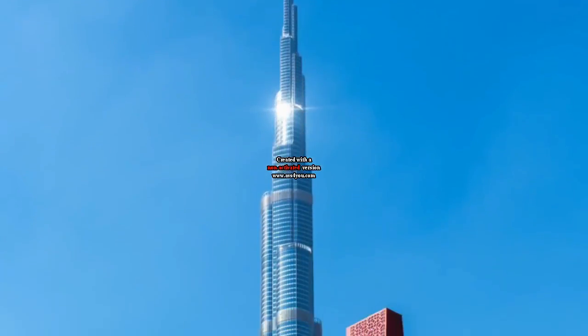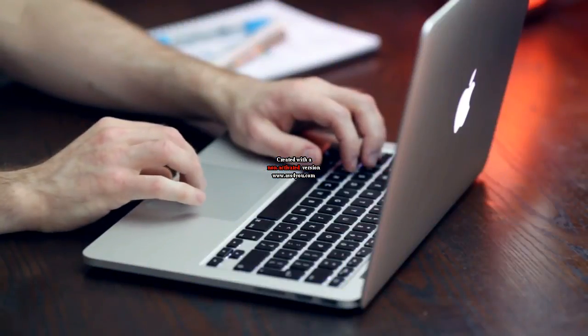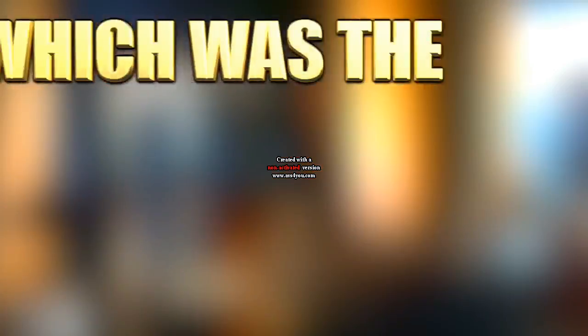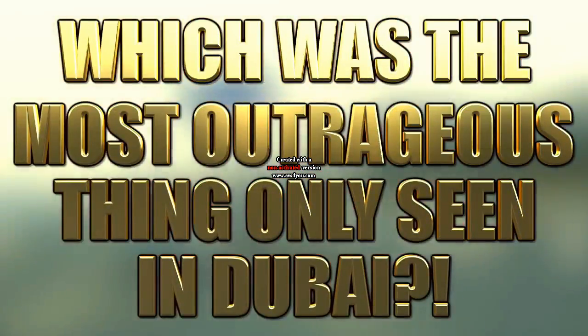But here's the question, would you bungee jump off this thing for $1 million? Let me know in the comments if you would or if you wouldn't. And check out the poll in the top right corner to vote for the most outrageous thing in Dubai. I think it's gotta be the gold bar machine.